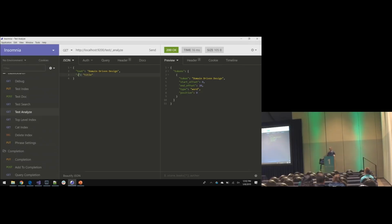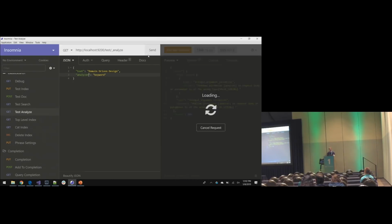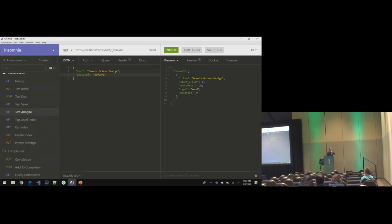You can also use this endpoint to check specific analyzers. So if we do the keyword analyzer, and I spell analyzer right, we'll get the exact same thing back. So the actual analyzer we probably want to use is the standard. That looks more like what we wanted because we want each word.